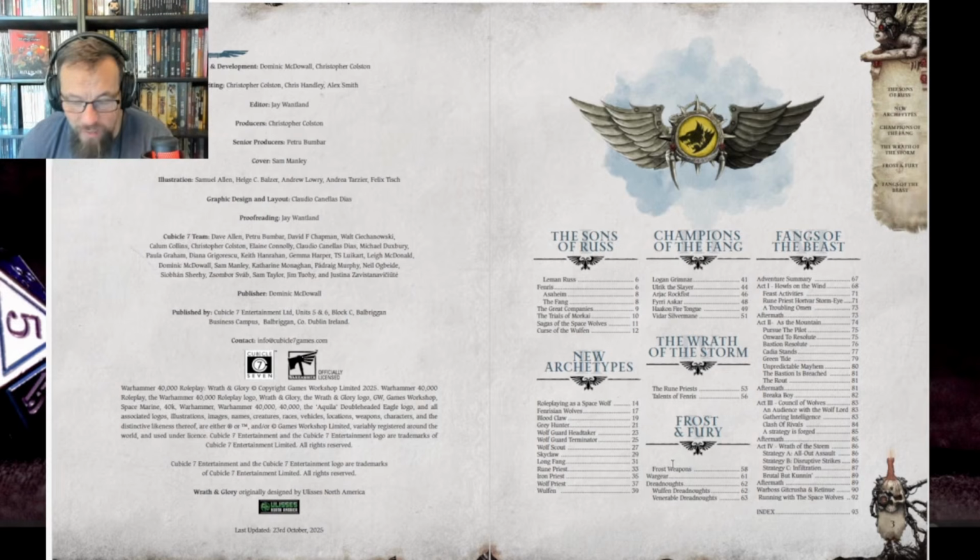The Armory section is great. These frost weapons, I really enjoy reading stat blocks for weapons. I don't know what it is about me, I just do. We've got the new wargear here as well, and then some information about dreadnoughts, which always look amazing to me on tables when I see them. And then finally we've got the adventure.